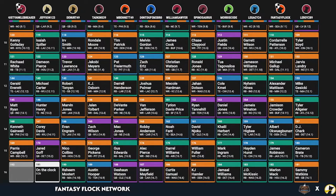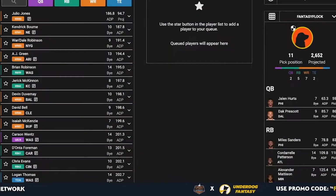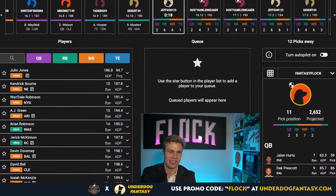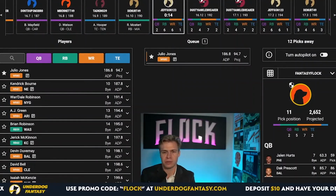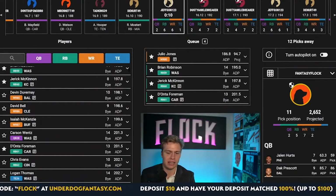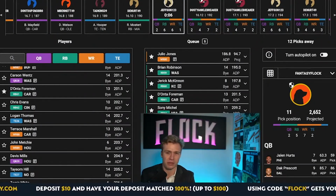Raheem Mostert. Between Mostert and Sony Michel, I honestly don't even really care who we get. Neither running back has any usage in the receiving game. Neither running back's that exciting. I probably would take Julio Jones if Julio were to make it to us. I'm not taking Chris Evans in any of these drafts. I'd honestly prefer Sony Michel over Chris Evans. I'd prefer Zamir White over him as well.